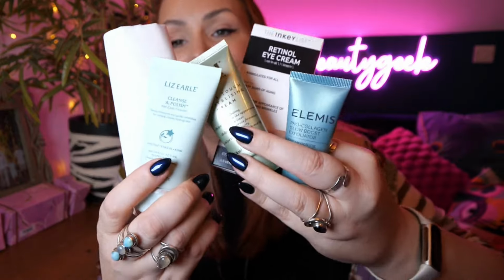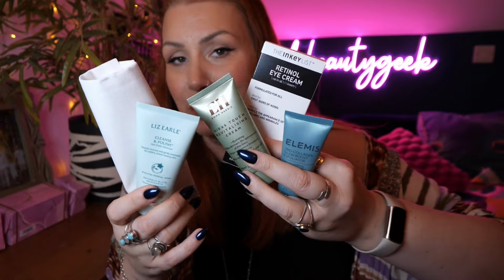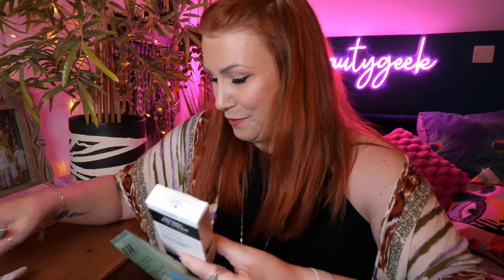So these are all the products in the Merry and Bright skincare cracker. In all honesty, I think this one is the better one so far out of the 3 that I've bought. After you've seen all 3 of them, if you do want to see all 3 of them, and you'd like to see me do more, then as always, please let me know. But I really do like this one and it would make a really nice gift for someone.